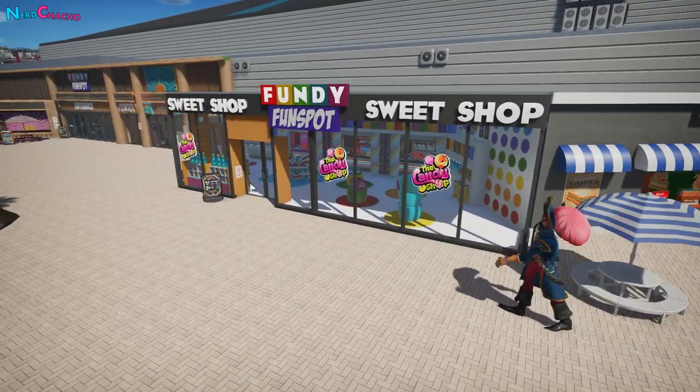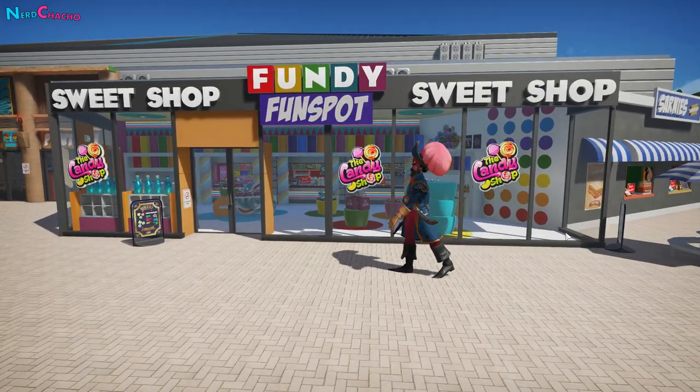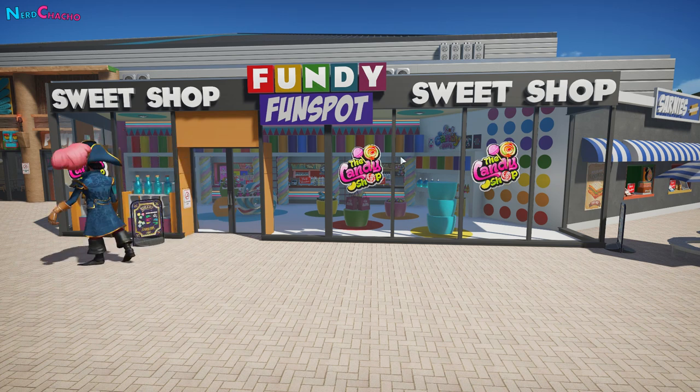But the sweet shop is a very modern style sweet shop. Look at all of the colours, all of the rainbows, very modern design. I love how this turned out. I want to use this style again in the next park build. I want to make this the main style of the next park. So I think I'm going to do this again.